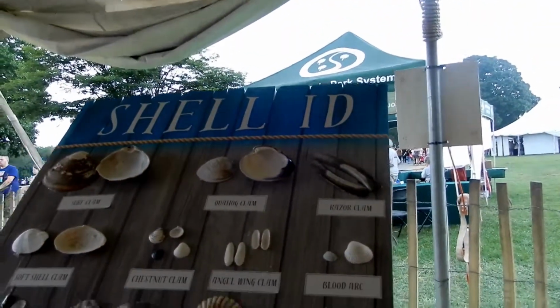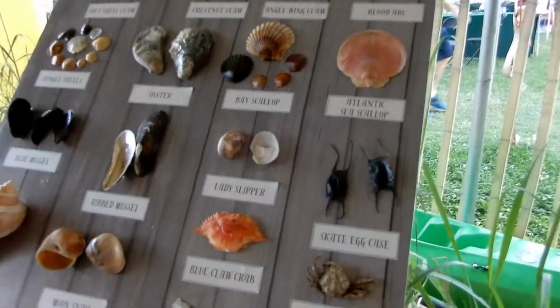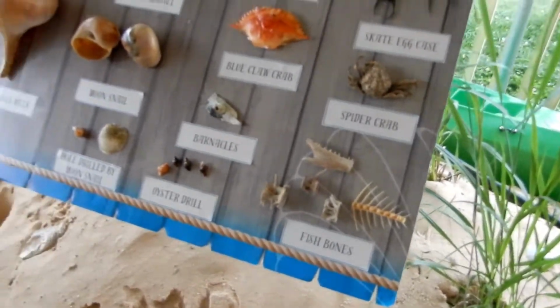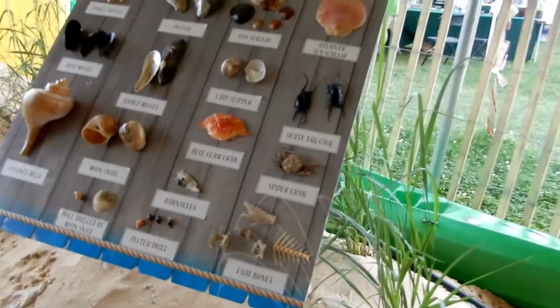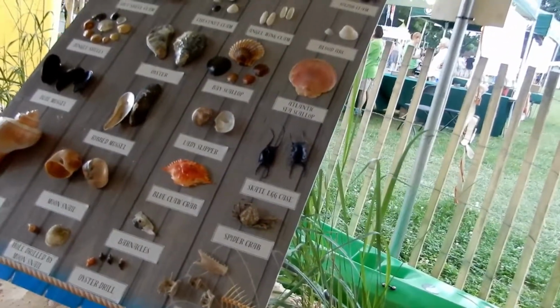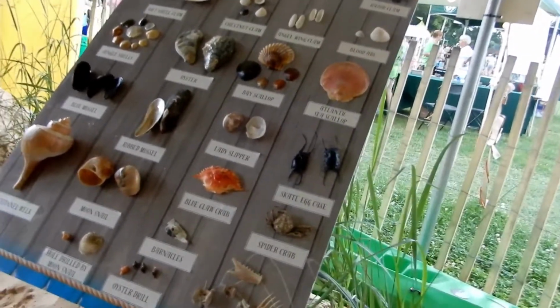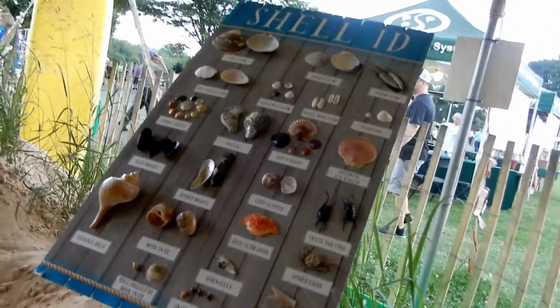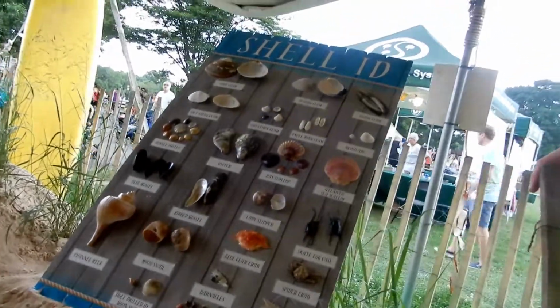Some seashells you find by the seashore. Sure. And fish bones. Yeah, these are the same type of spider crabs as they otherwise have in Japanese restaurants. Same species or different? Probably a different species. I didn't know we had a spider crab. Yeah, yeah.